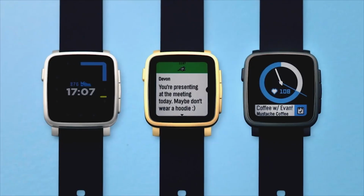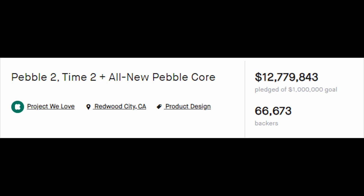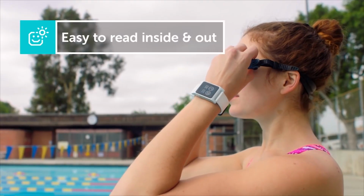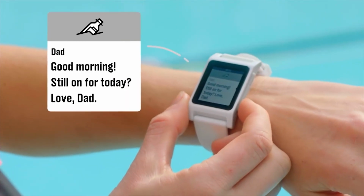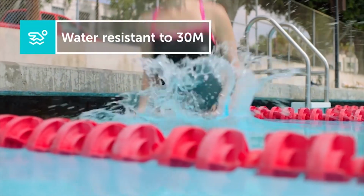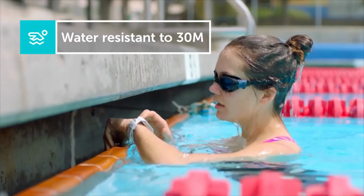Yet again, Pebble crushed this campaign, raising $12.7 million. The Pebble 2 was somewhat of a redesign of the original Pebble watch, as it was a similar form factor and retained the black and white e-paper screen. However, the Pebble 2 featured a heart rate sensor as well as a microphone, promising 7-day battery life.